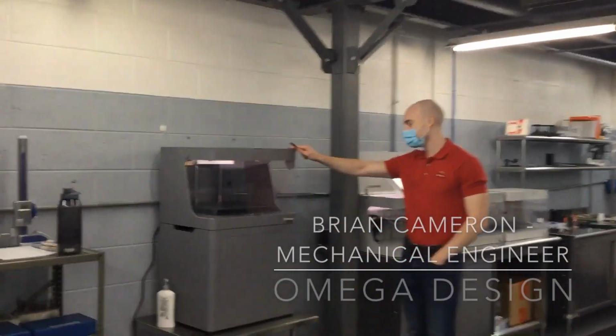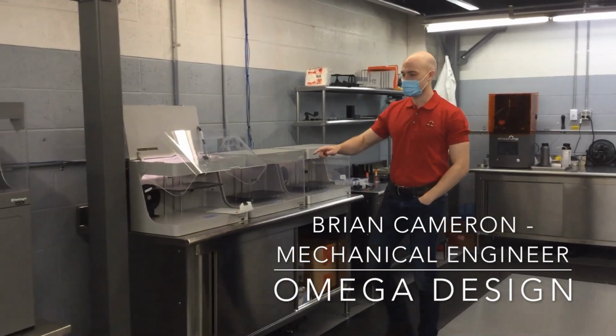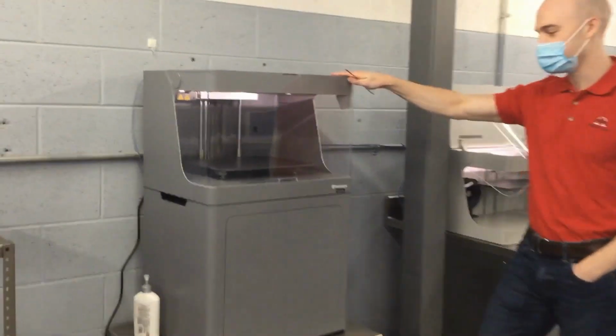We have 5 3D printers back here. 4 of them are these Smart Force printers. There's kind of some different kinds here. This big one here is from their industrial series we printed.